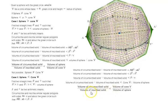Again, let's write it in this form. Now this is not possible because we know that the volume of the inscribed solid is less than the volume of the sphere, and the volume of the circumscribed solid is greater than the volume of cone V. Actually, it is greater than 4 times the volume of cone V. So, this is not possible.